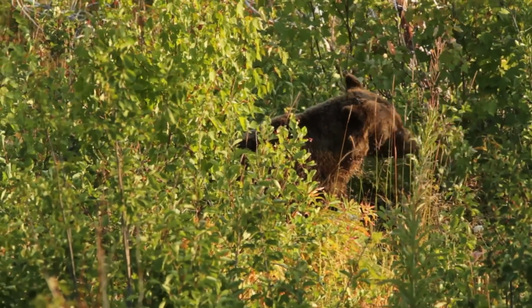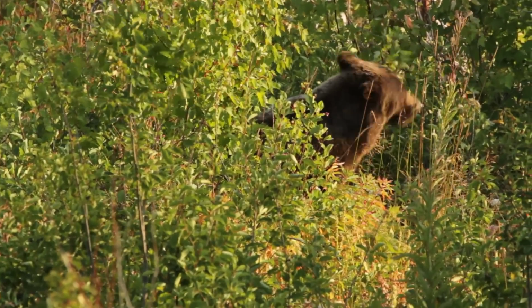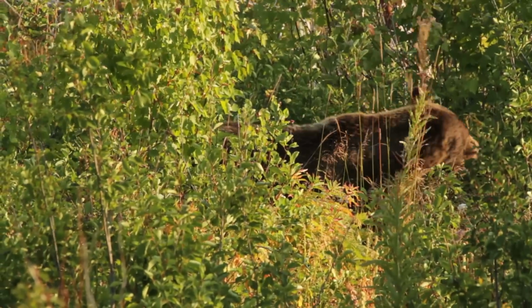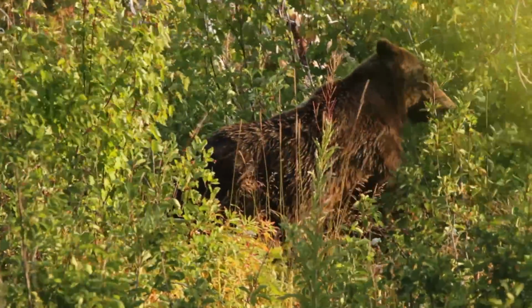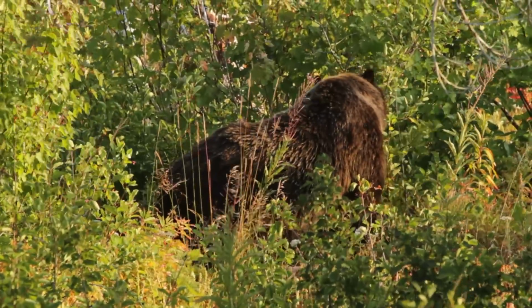At first we just saw him from the backside. Yeah, I think he's a grizzly. Okay, smile, bear. Big bear. There's that hump right there. He's a big guy. Oh, thank you for moving out into the open, sweetheart. Isn't he beautiful?